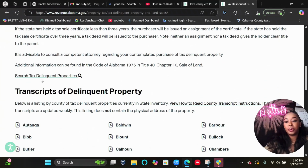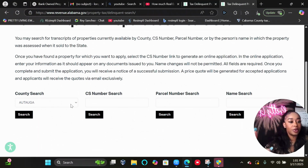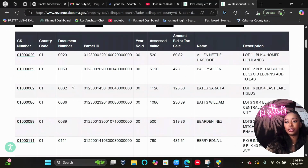It is then going to bring you to search tax delinquent properties. Once we get here, we can search by county. If you already have a parcel number, a CS number, or if you know the owner's name, you can enter it here. But I'm just going to go by county, and we're going to do Birmingham. When we scroll down, it is going to show us the CS number, the county code, the document number, parcel ID, the year sold, assessed value, amount bid at the tax sale, the owner's name, and the legal description.